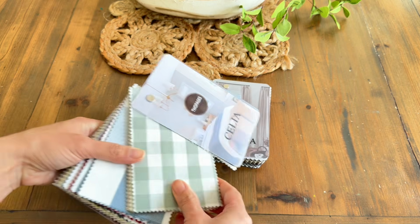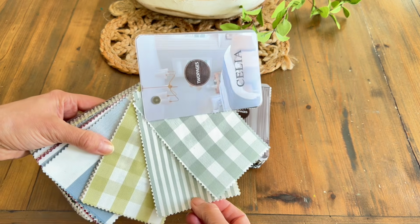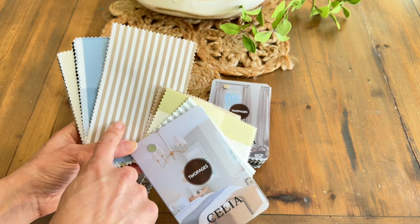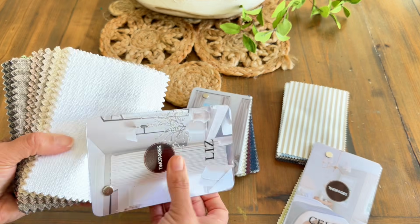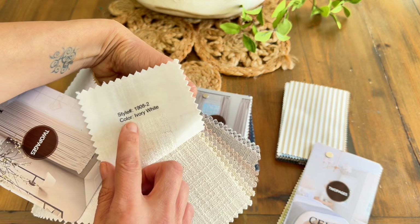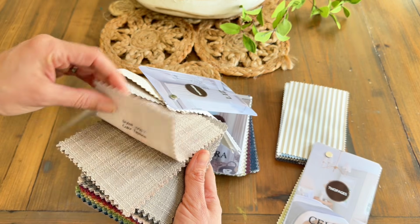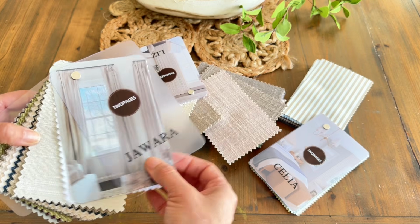So these are the three collections that I wanted to take a closer look at. It's the Celia, the Jawara, and the Liz linen. So the Celia was super interesting because they had all sorts of different patterns here, like gingham, and they had the stripe pattern. And I was honing in on that neutral striped pattern. I thought that could be kind of fun. And the linen is always such a classic choice, never goes out of style. It's always super elegant. So really for me, it just became, which shades I wanted to go with and how dark I wanted to go within the space.